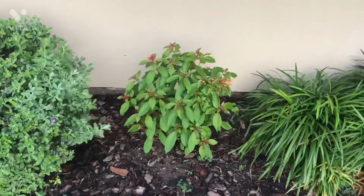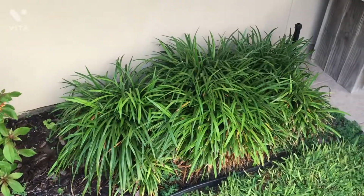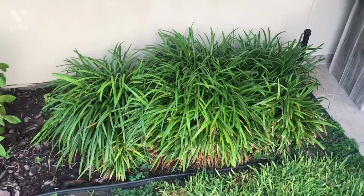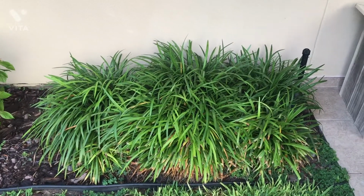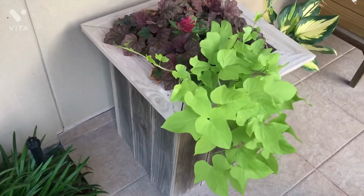And this is my other firebush, which is doing really good. I'm monitoring it, making sure that there's no aphids on that one. My monkey grass is getting a little bit out of control. I had 6 plants here, and it kind of looks like there's 12 now. I'm hitting it with the edgers, so I might move those somewhere else.